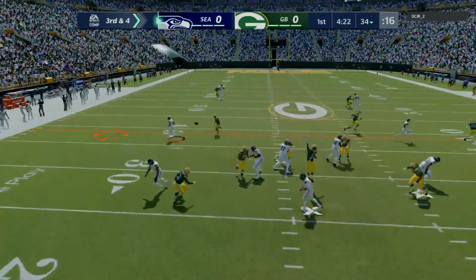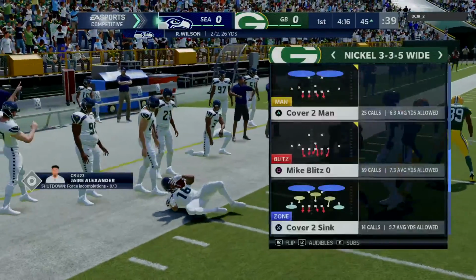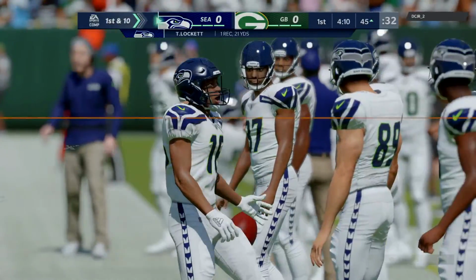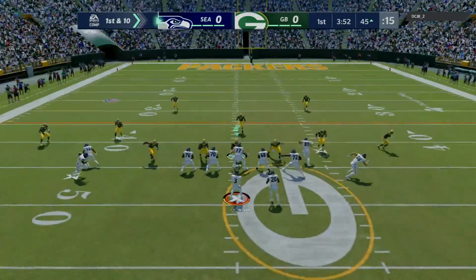From the gun on 3rd down, Wilson. Left side complete to Lockett. And he's taken down right at the 45-yard line. Complete. Great way to convert on 3rd down there. 21 yards the play. So into Packer territory now. Here's 1st and 10 at the 45-yard line.